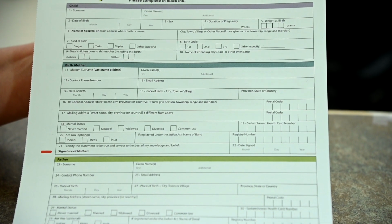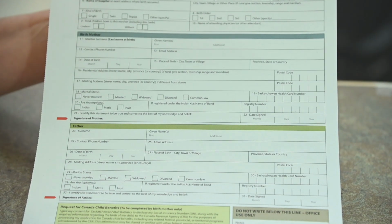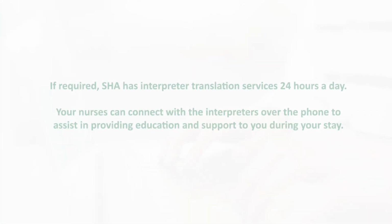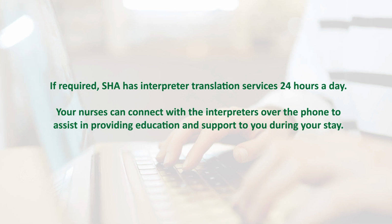Our unit clerks on Mother Baby Unit will be available to see you and your newborn during your stay. They will go over birth certificate paperwork, birth registration, and social insurance number paperwork with you so that you can complete them prior to your discharge. Hearing screeners will come around to test your newborn's hearing prior to your discharge. If required, SHA has interpreter translation services 24 hours a day. Your nurses can connect with the interpreters over the phone to assist in providing education and support to you during your stay.